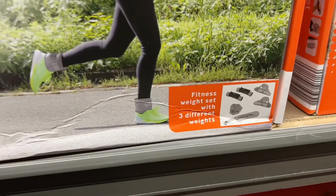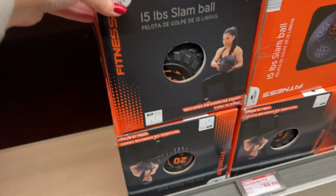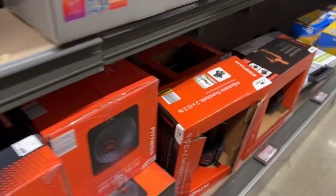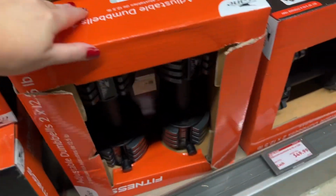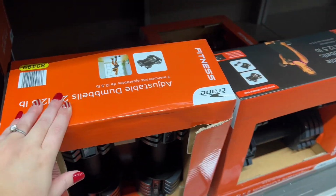I also thought this weight set was really nice. It came with ankle weights and hand weights. There's a 15 pound slam ball, and I think there was a 12 pound one as well. And adjustable dumbbells for $50.